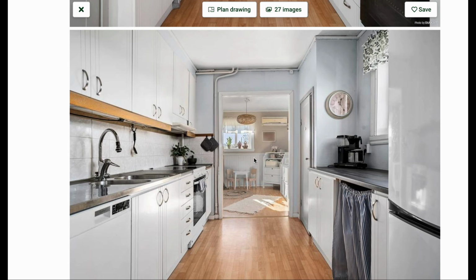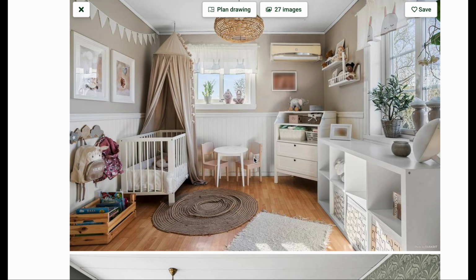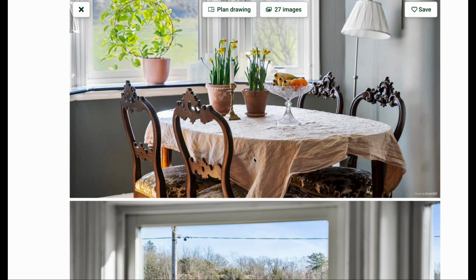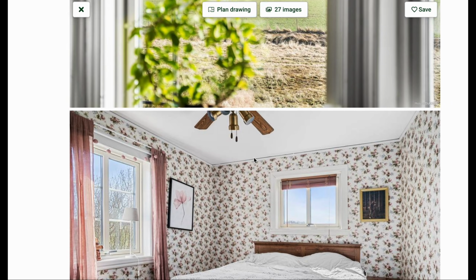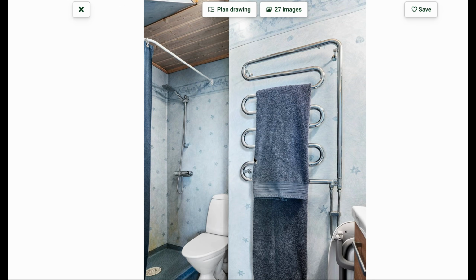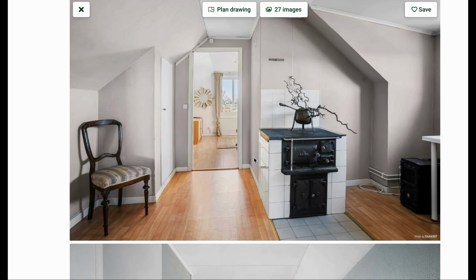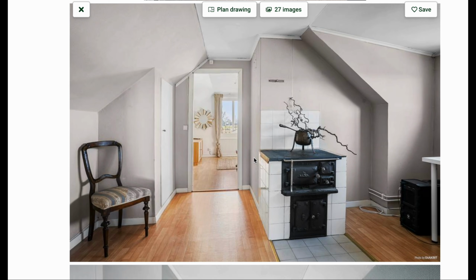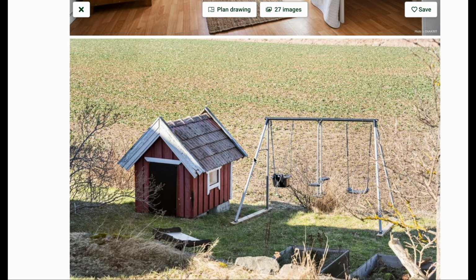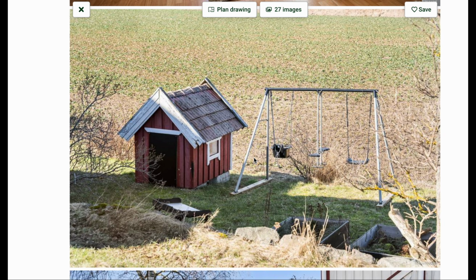Inside, kitchen. And here we have a bedroom, which looks actually really nice. The dining room, a little bit of a view. Bedroom. Bathroom. Laundry room. Yeah, it definitely looks quite nice from the inside as well. There's quite a few rooms. Definitely they had some kids in this house.